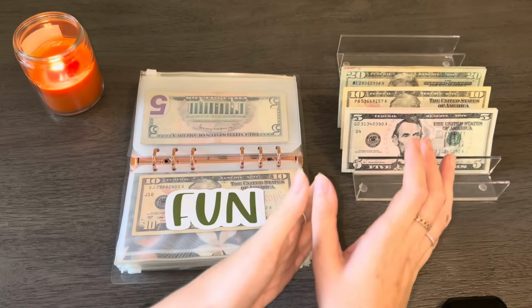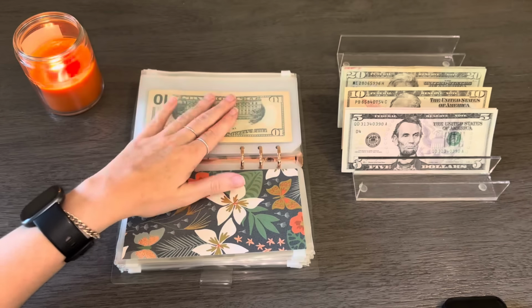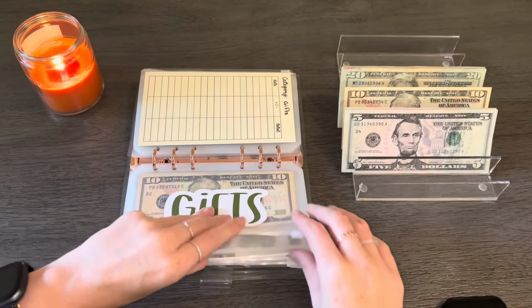And then fun is getting $10. Wow. So we have 20 in there now. Obviously this is self-explanatory, just a little category for anything fun I want to do.